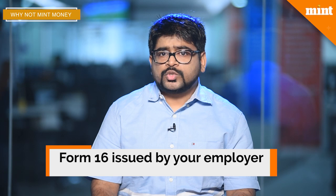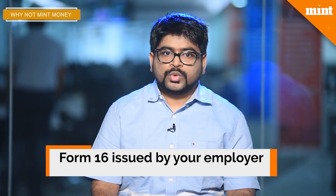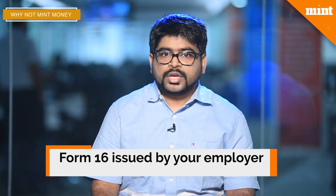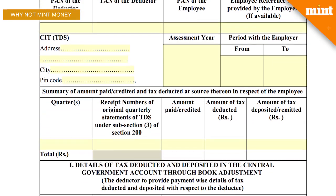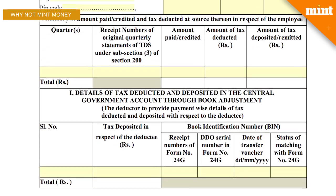First up is Form 16. If you're a salaried individual, Form 16 is the first thing you need. It is issued by your employer and you need this to prepare and file your tax returns. Your employer would have mostly issued this document in June.